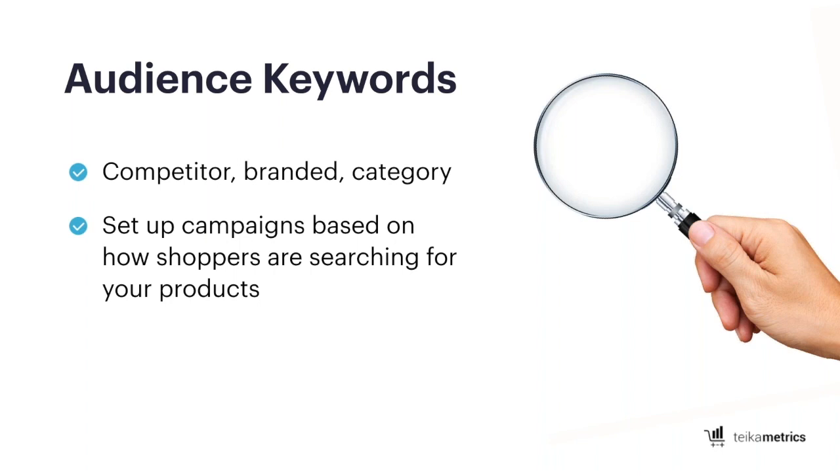And at the end of the day, think about how shoppers are searching for your products, and that's where you can really get a little bit more technical in building out the campaigns. So still following that mirrored campaign structure, you're always starting with an automatic campaign, bringing that data over to the manual campaign. But instead of breaking out the campaigns by just product types, now these are recommendations to go a bit further based on how shoppers are searching for your products.